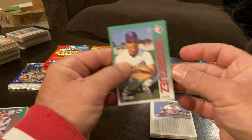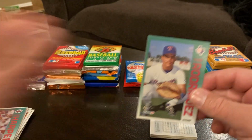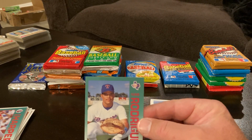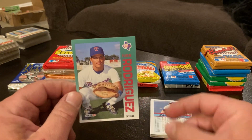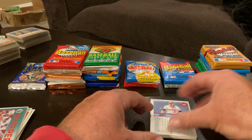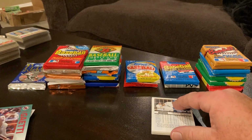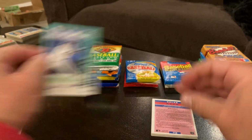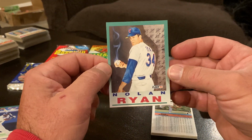Brian Harper. Ivan Rodriguez. Is that his rookie? I don't think there's a... I doubt it. I mean, it's an early card of his. Gary Gaetti, I used to like Gaetti a lot. Warren Newsom, don't remember him. Ooh, that's a cool Nolan Ryan card.